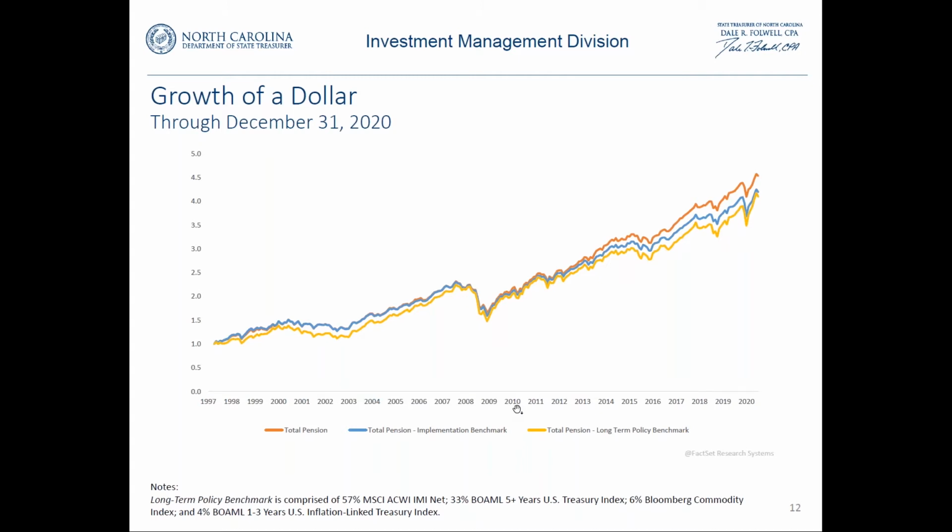You can see the orange line being the total pension portfolio. And we've added value over time, and you can see on the right side, as long as that orange line's above those other two benchmarks, we feel pretty good over the long term. So again, we continue to see that, even though we've obviously seen some volatility in the last year.